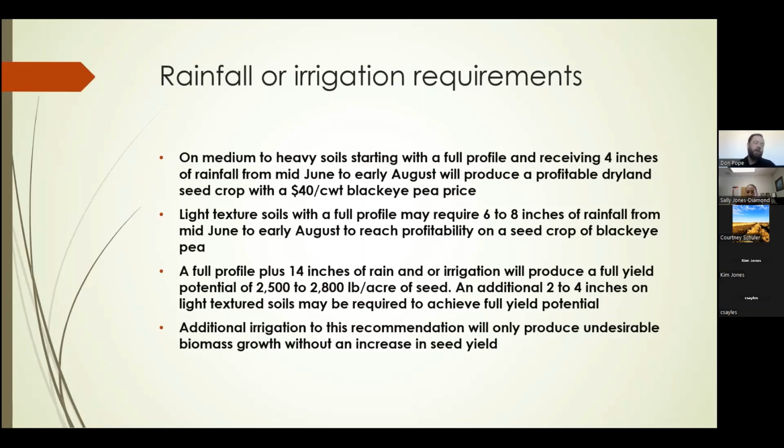So, rainfall and irrigation requirements. On the medium textured soils, if we start with a full profile, if we get somewhere around 4 inches of rainfall between mid-June and early August, basically we're going to be able to achieve a profitable crop when we have a crop value of $40 per hundredweight, which the black-eyed pea market is better than right now, or around that mark. On the lighter textured soils, your sands, you're probably going to need more like 6 to 8 inches of rainfall through that same time period to reach that profitability mark.